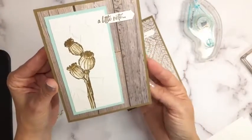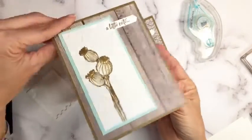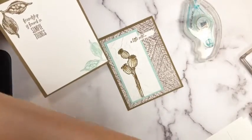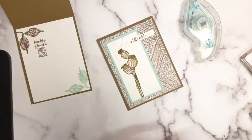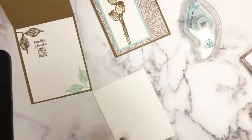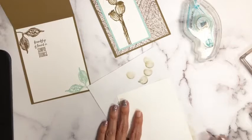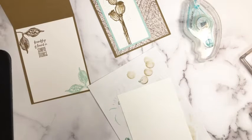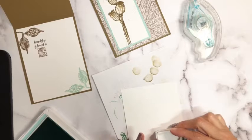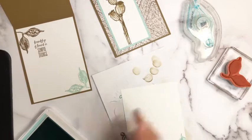And then on the sample card, I did stamping on the inside. So I pulled the Pool Party. I pulled Pool Party using the dried leaves. Actually, I don't think they're leaves, they're pods of some kind, because there's stuff in there. And then I just kind of framed it.